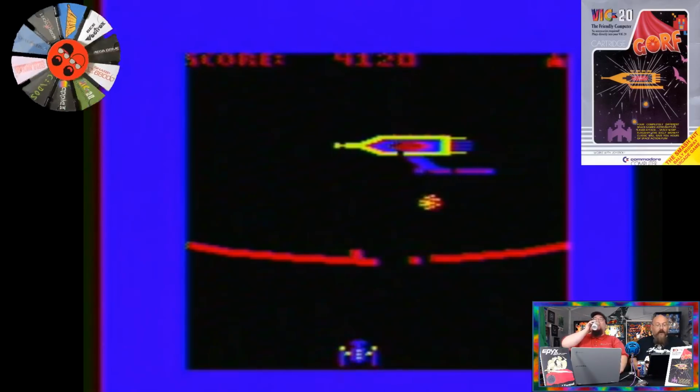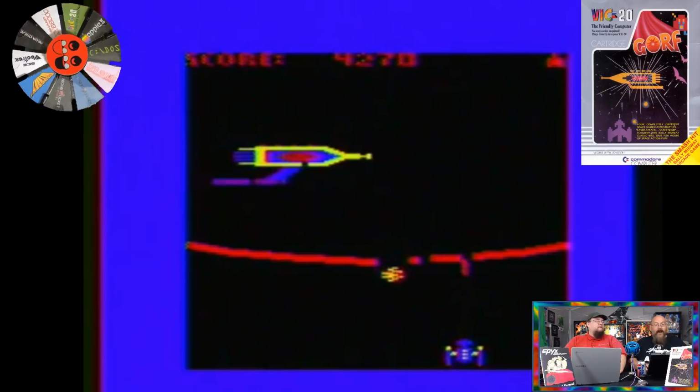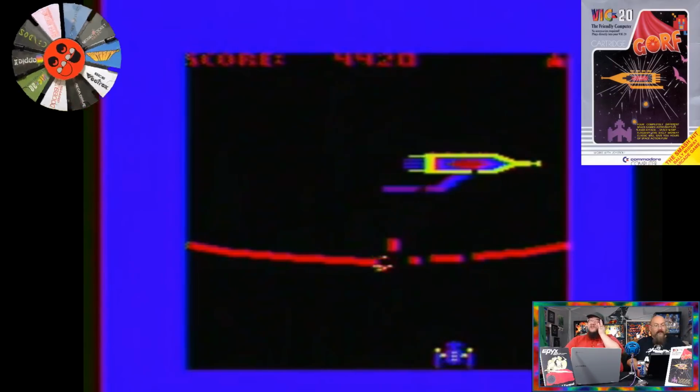It still gives you a rank, which we didn't mention, but the arcade version, you get a rank, ensign, and you move up the rank. So they kind of give you a rank based on how you're doing. Really, it's more of a level. It's a level thing more than anything else.